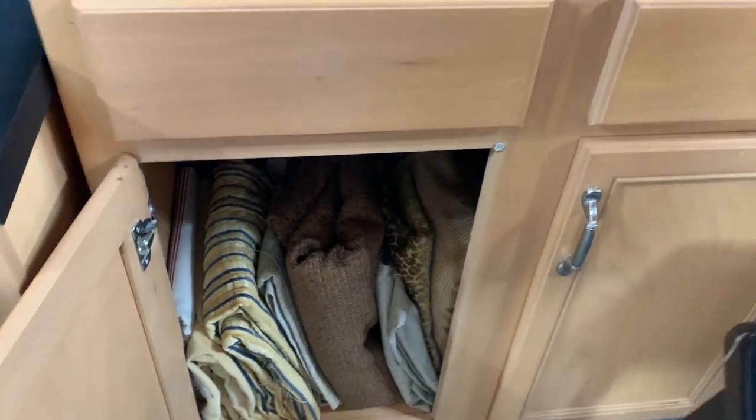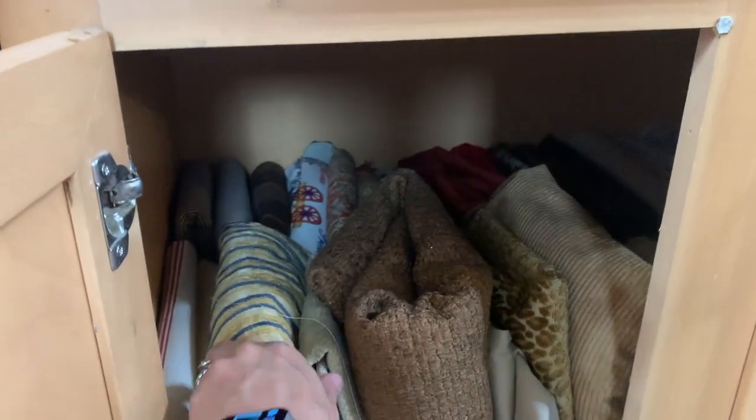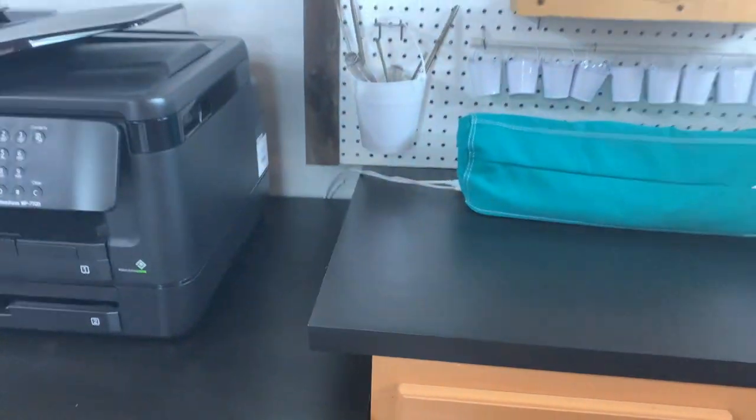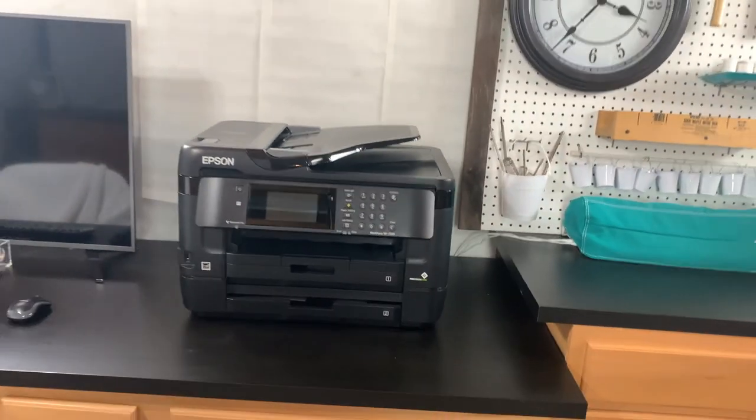I ended up putting all my fabric, and I know it doesn't look pretty, but I can see what I have down here and I can just pull it out as needed. So it works for me. I have yet to find a good solution for fabric storage, so I'm sorry about that.